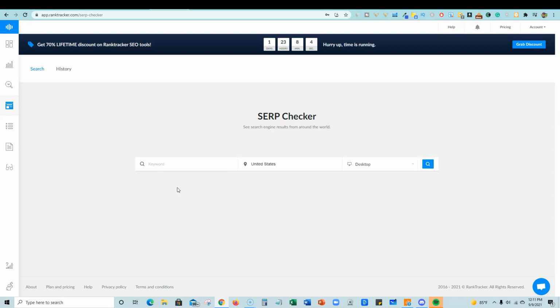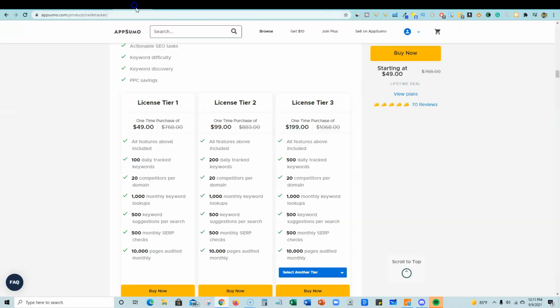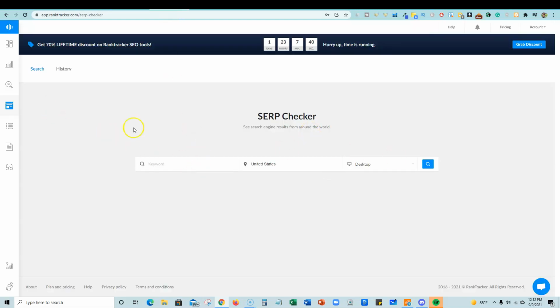So that has gotten me back on board with this is probably a pretty good tool. For $49, you're getting a lot of data. Now, to pay for other tools that can do this kind of stuff, you're looking at $100 a month. And if you go back over to AppSumo, you can see that you can get this tool for a one-time payment of $49. And then we'll go over the standard pricing in a second.